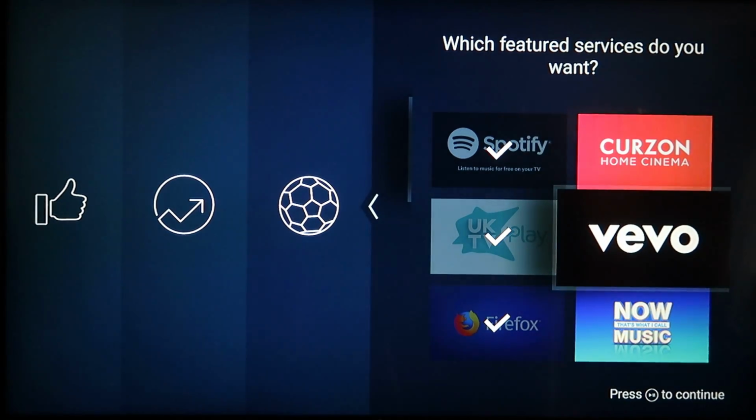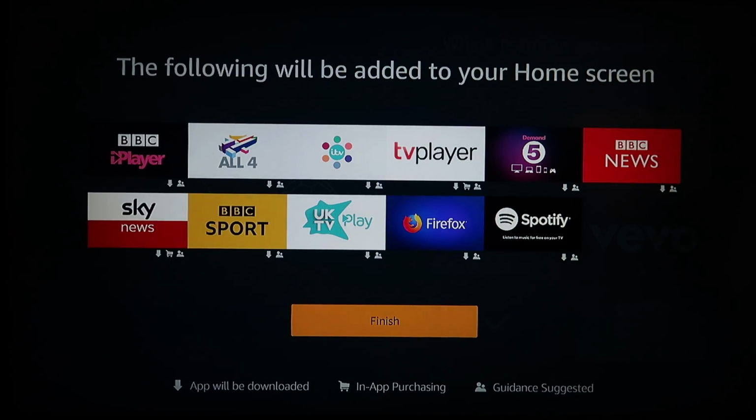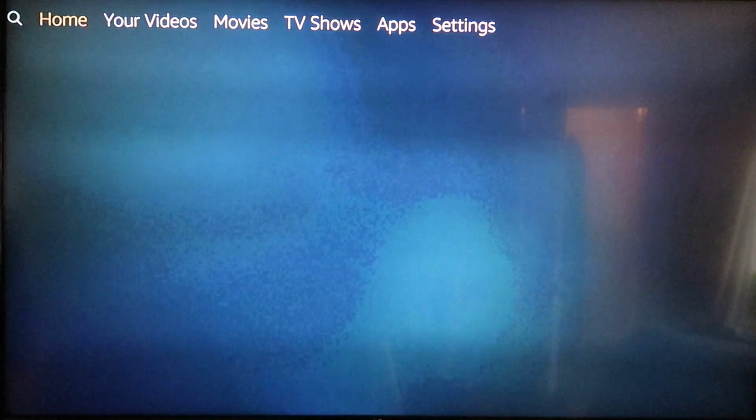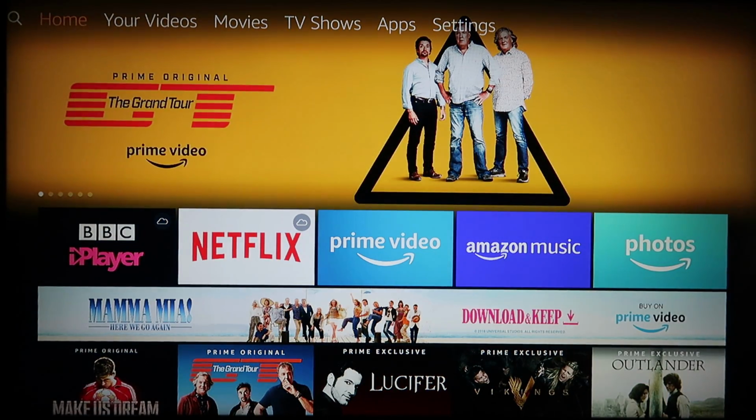And then hit play pause to continue. And it'll just start downloading those when you press finish. Fantastic. So I'm just going to wait for those to download, and then I'm going to do a few tests so we can see how it reacts to my voice.